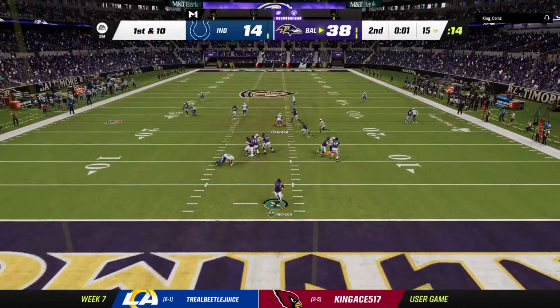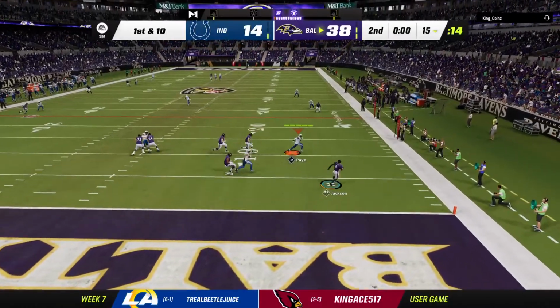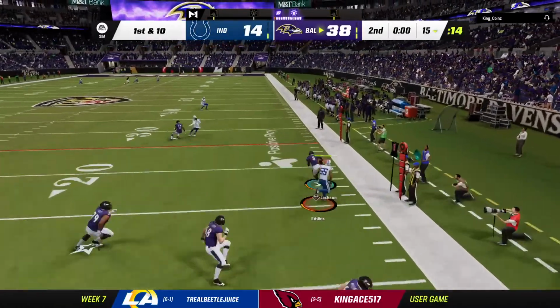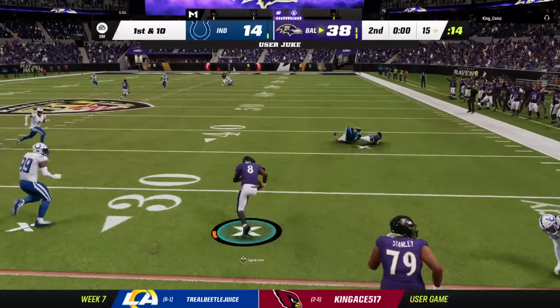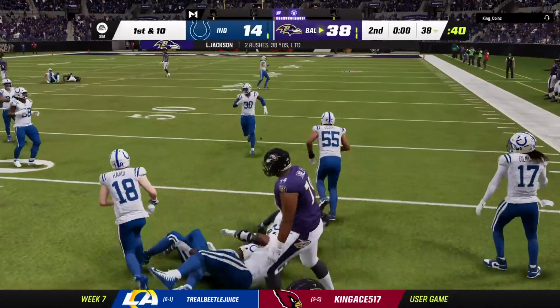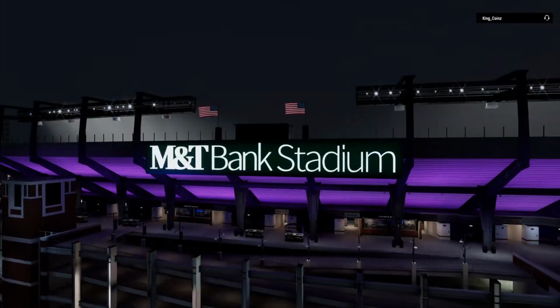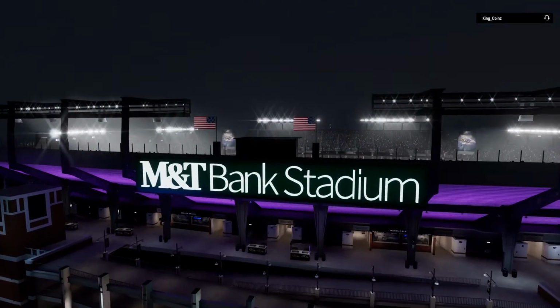Final play of the half here. It's Jackson. Nice footwork at the 25. So we're at halftime here in the Inner Harbor with the hometown Ravens on top.